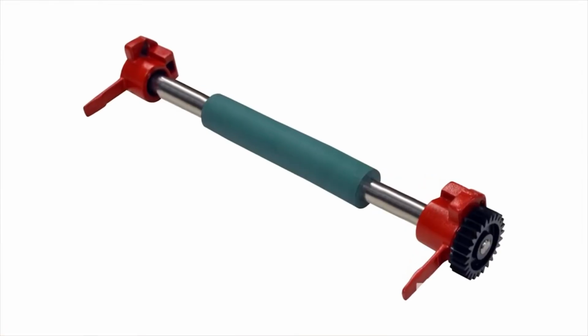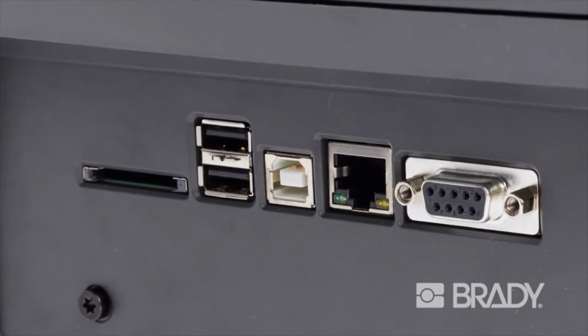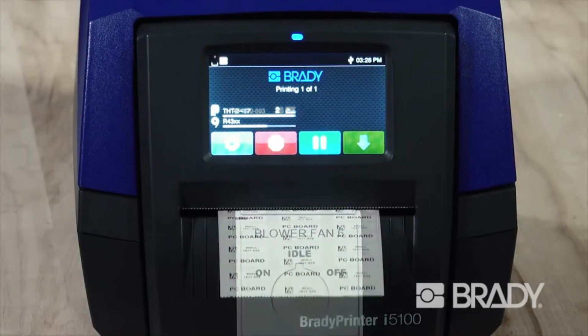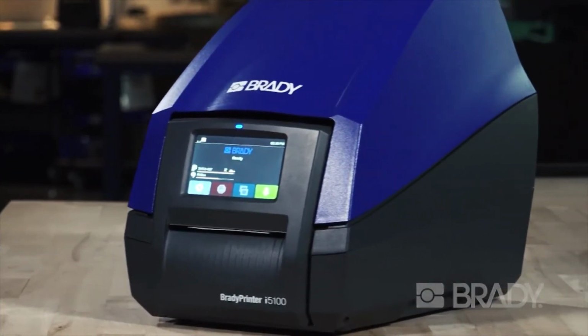Interchangeable print rollers are available to extend the life of the printhead. With a variety of connection ports, you're able to stay connected any way you need. The i5100 offers more than 100 label materials and made-to-spec custom parts. Get the perfect mix of performance and smarts with the Brady Printer i5100 Industrial Label Printer.